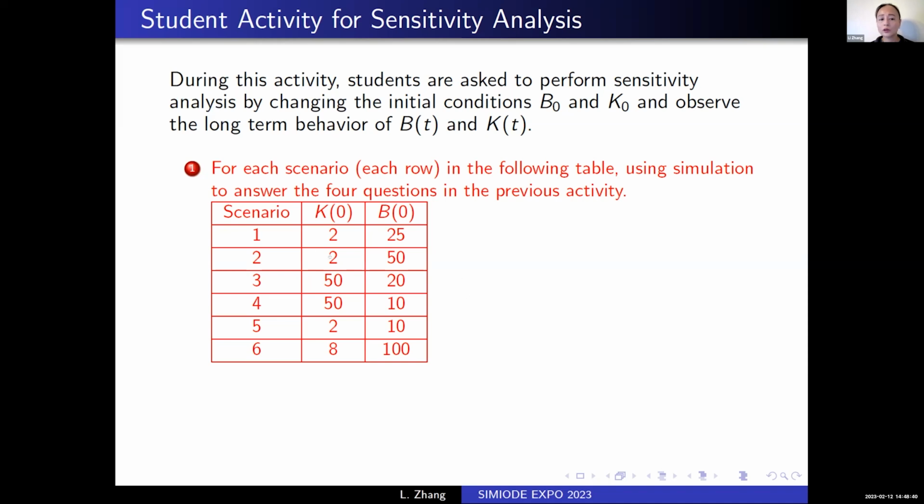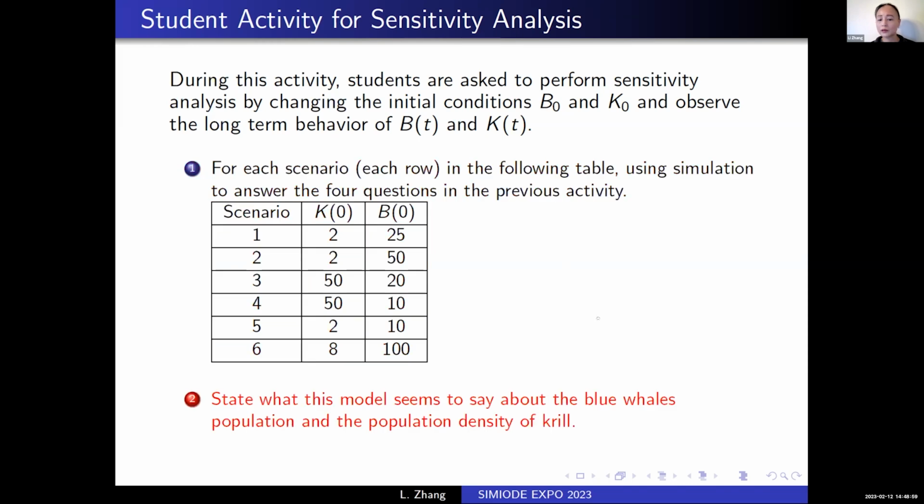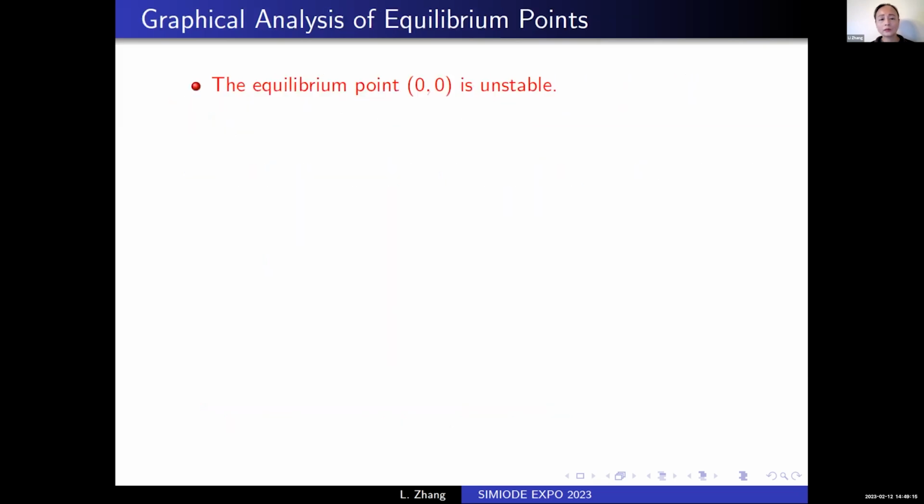So in each scenario here, we can see that the initial population level is changed. For each scenario they can just answer the previous questions, then maybe draw some conclusion about the long-term behavior. After that, based on what they see, they can draw some conclusion about the two population levels.